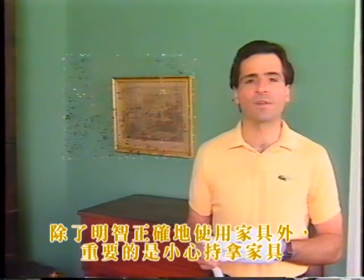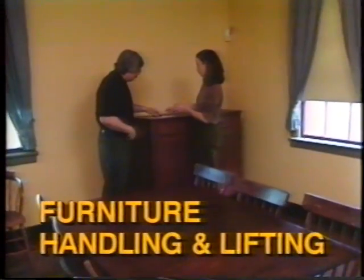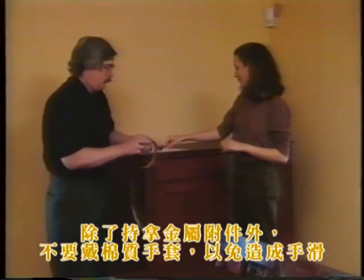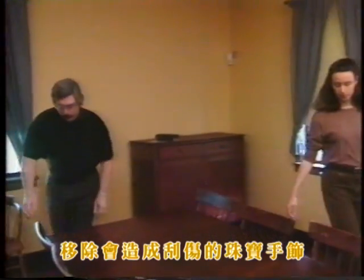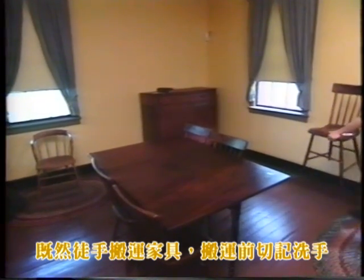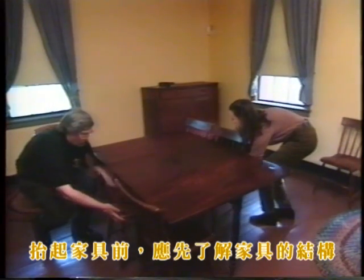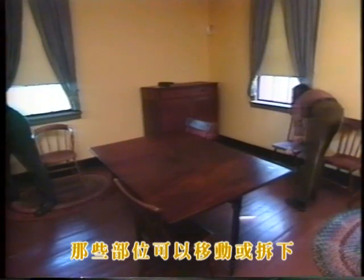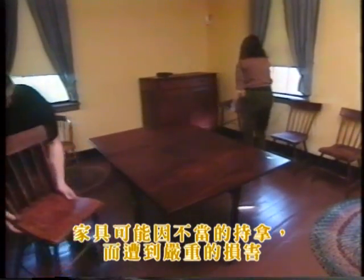In addition to using furniture wisely, it's important to handle and lift it carefully. Except when handling metal hardware, do not wear gloves, because they can cause you to lose your grip. Remove all jewelry, etc. that could scratch the furniture. And since you are using bare hands when moving furniture, make sure they are clean. Before picking up a piece of furniture, it is critical to first determine how the piece is constructed, what parts of it are removable or detachable. Without doing so, furniture can be seriously damaged through ill-advised handling.